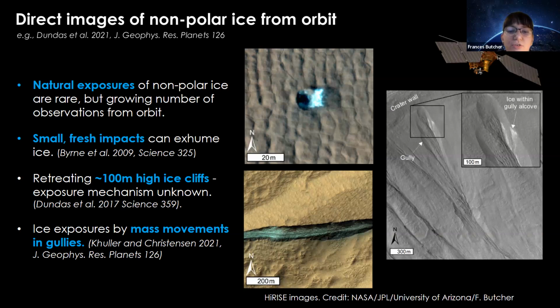Now, the bottom image also shows incredible ice cliffs on Mars. So this is a buried ice cliff that's about 100 meters high. So this is really high purity ice, and some of you might be able to see boulders just at the bottom of that cliff. And that cliff is actually retreating, or is thought to have retreated, because once it's exposed, it starts to sublimate. So those boulders may have fallen off of the top of the cliff as the ice retreats across the landscape.